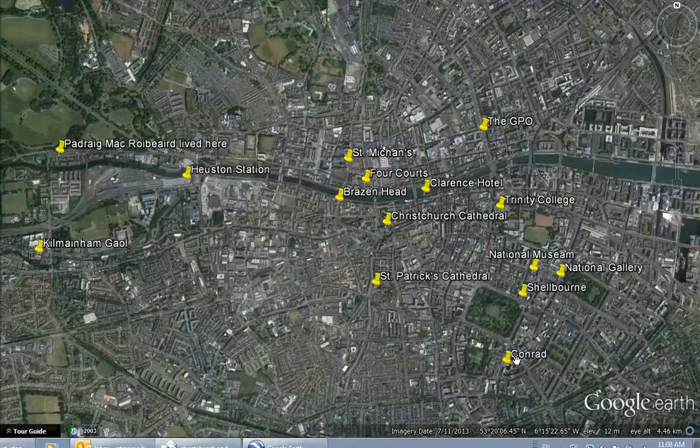But here's the Conrad down here, St. Stephen's Green, Shelburne Hotel, the National Museum and the National Gallery, and both the museum and gallery are free.